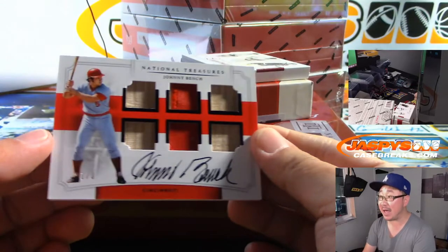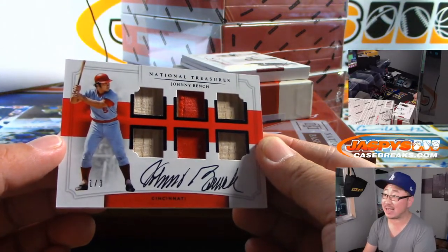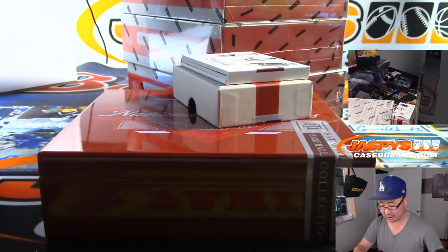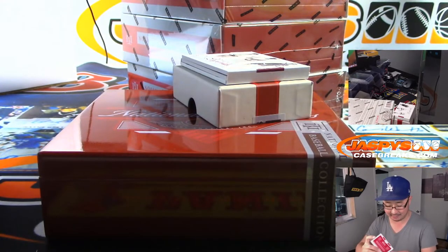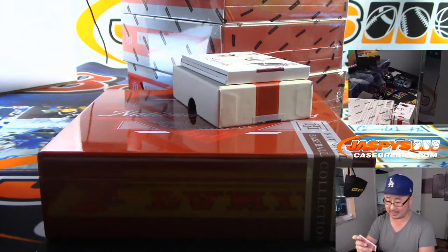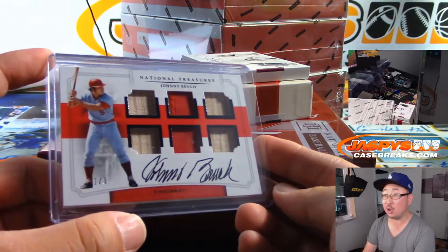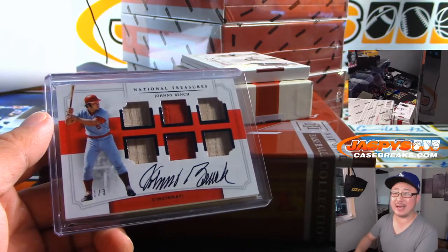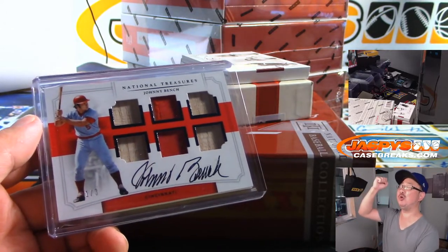We've got Johnny Bench. Nice. 1/3. 6 swatch signatures. Johnny Bench. Black ink autograph on that one. That's pretty cool. That's pretty sick, as the kids would say. That's another 1 for Logan. Logan. All aboard the Big Hit Express. Whoop whoop.